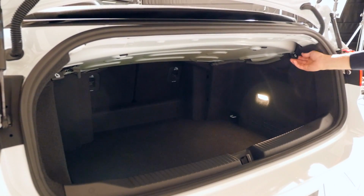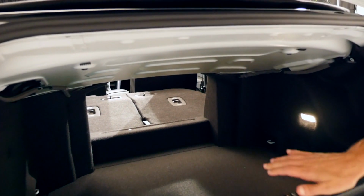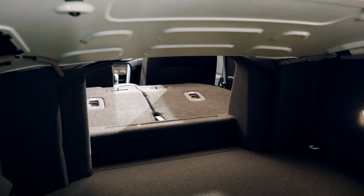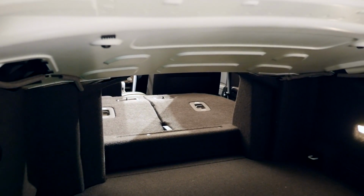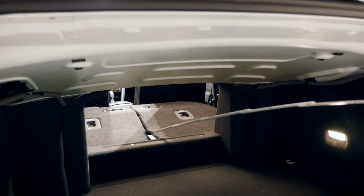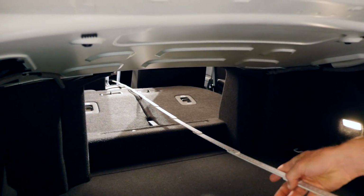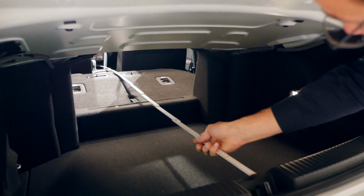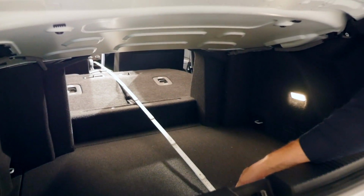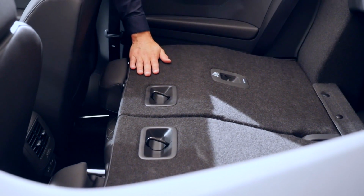And then you can also release those seats right here, and they directly flip. That's nicely done. Here we go. And then you can even load longer things through, maybe even for skiing or something like that. It's of course limited as for the loading width, but if you put the measuring stick here in length, wow, if you use the middle armrest here, that's 2 meters, so even that works. So a weekend trip to IKEA to get some new furniture would still probably work. And when you have flipped those seats, you can see there's a quite even surface here. That's okay.